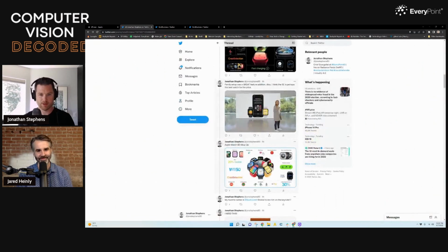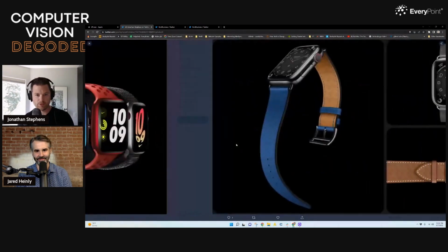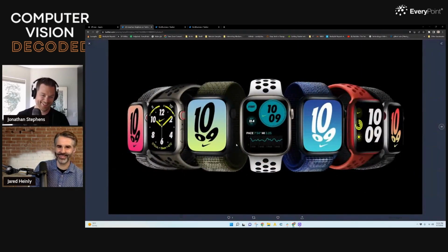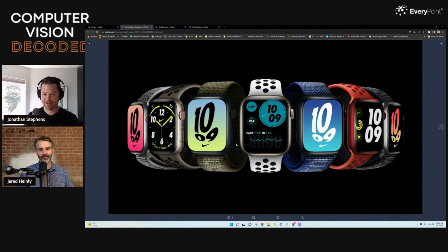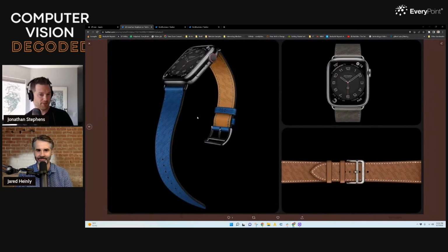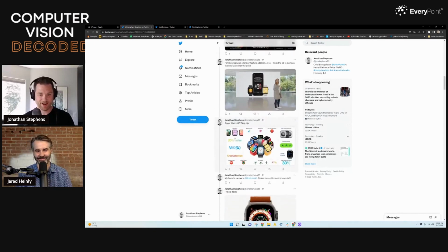And then for the sake of it, what was your favorite watch band? Are you an Hermes kind of guy, or are you more of a Nike watch band? Yeah, Nike watch band. Those sporty looks look cool. I do like the fact that an Hermes watch band costs as much as an iPhone. So that's something that's interesting. All right, so yeah, moving on.